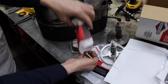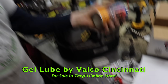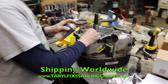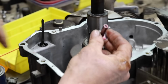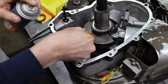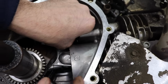So, need to get our kit, get our new lifters out, and we need to lubricate our lifters before we stick them in. And I'm going to use our gel lube, which we sell in our online store. This is good engine assembly lube. So I'm going to spray some gel lube on these. Get a little bit down there in that little divot, because that's where the push rod's going to go. And we'll put the lower ones in first. And when you spray these, you can spray it inside the crankcase so you don't make a mess. Gel lube can go inside.